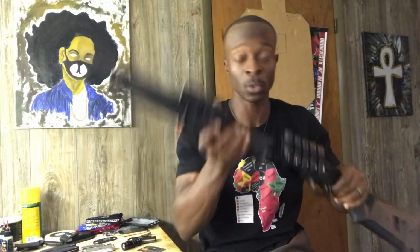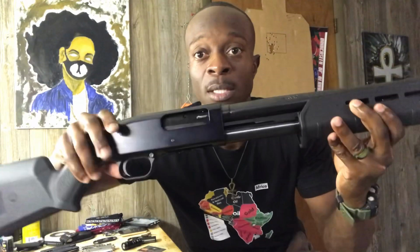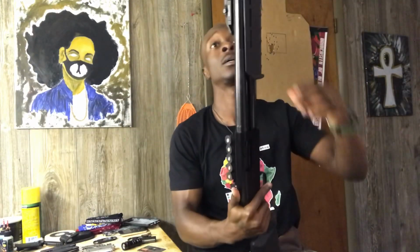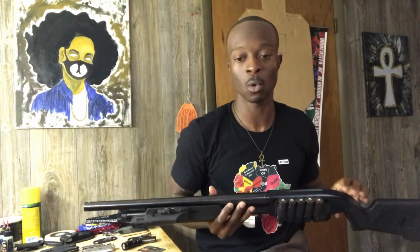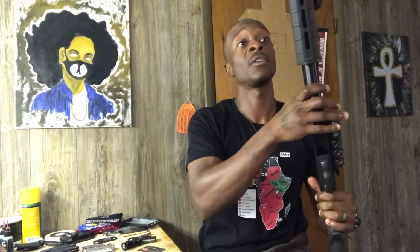So, like you see, this is clear. All the handguns are clear except for the gun that I was carrying today. It is clear, nothing's in it. This light goes between, I rotate this light off of this gun between this and my Core 15. Like I said, this is 800 lumens, so it's very, very, very bright.